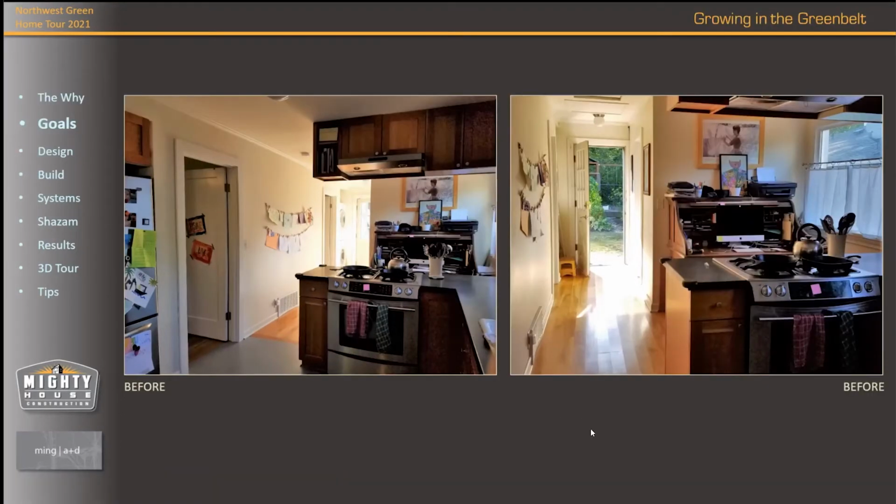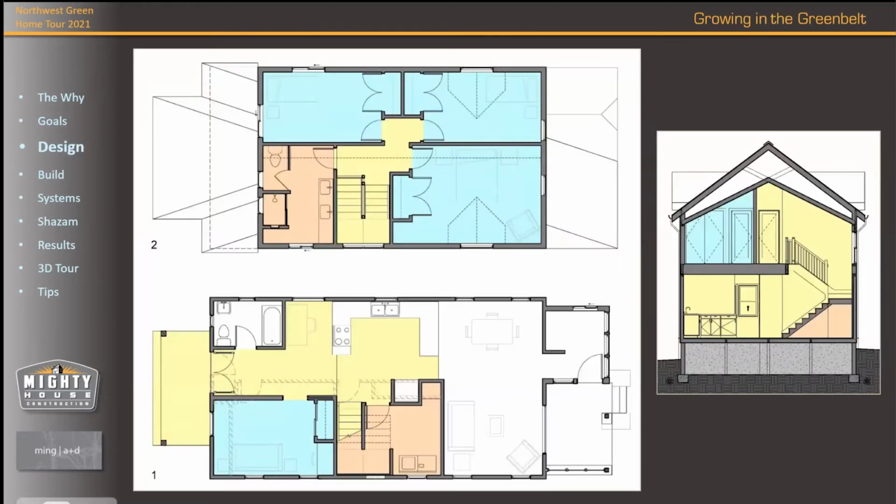Yeah, so then going into what the design process involved. The blue spaces are bedrooms and the yellow space is circulation space. What you're seeing here is the floor plans, the first floor on the bottom, second floor on the top, and to the right is a section cut. It's like cutting through the house, a cross section. On the bottom floor plan, you can see the dashed lines in there. That's where the original walls were.